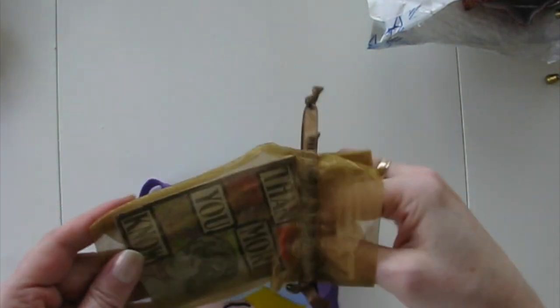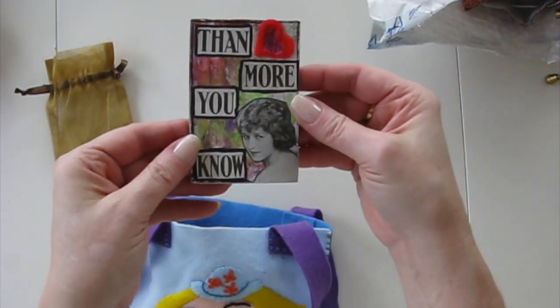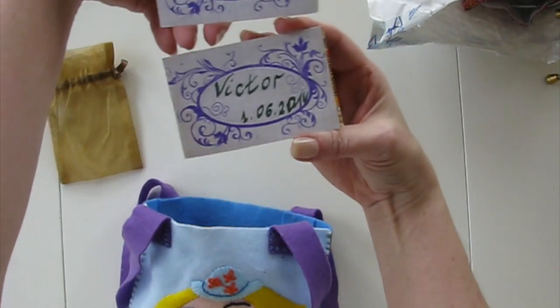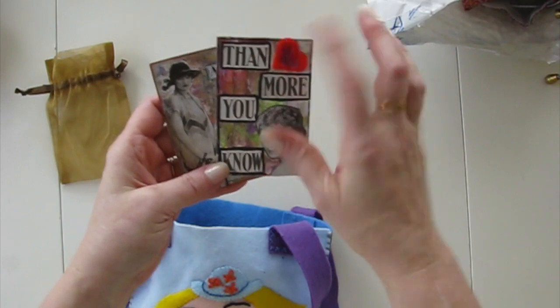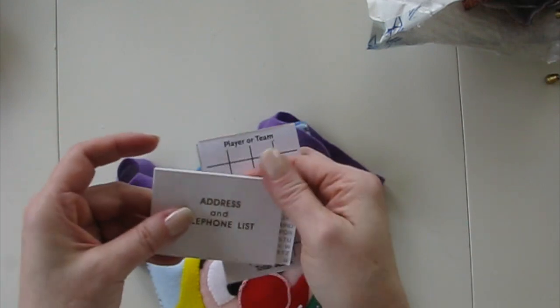And let's see. Oh, that's a pretty bag. And this says, more than you know. And arts and crafts. Oh, beautiful ATCs. Those are great, Victor. And let's see. Look at these little game score pads. These are great for junk journals. Oh, and look. How cute is that? I'm thinking Big Bertha might like this for some reason. Yeah, that's fun.